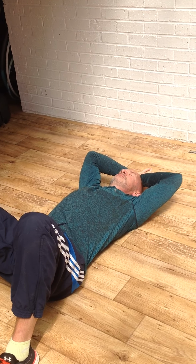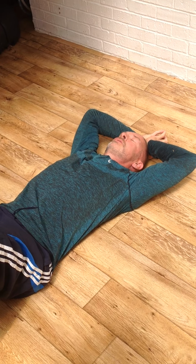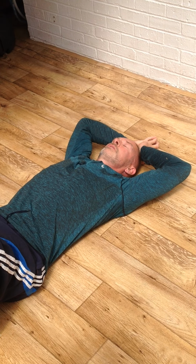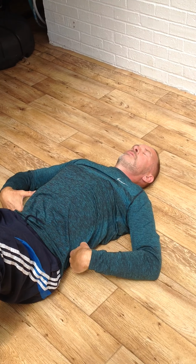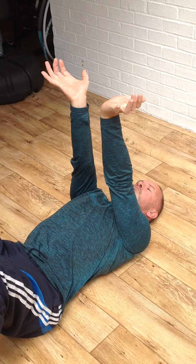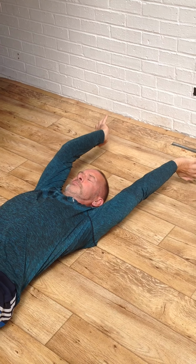I then rotate the elbows backwards. I'm pushing some of the back into the floor. I'm taking the elbows to the floor, pinching the shoulder blades together. All I do is rotate and bring myself out. The harder version, again, same with the pelvis, same with the lower back. Pinch the shoulders together. Take the arms up into the air. Rotate. Now from here, take the arms back and up.